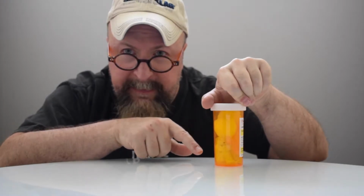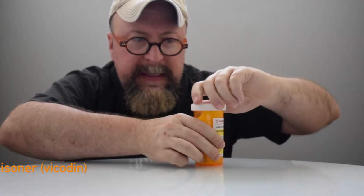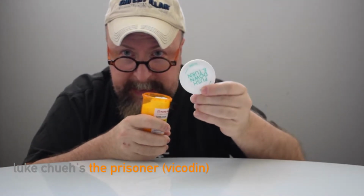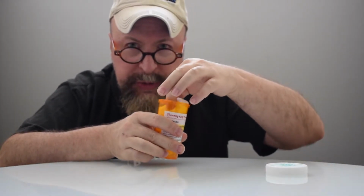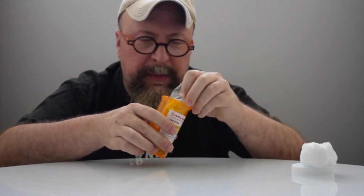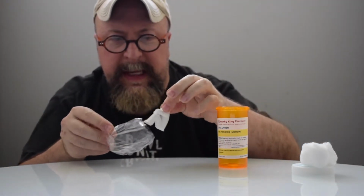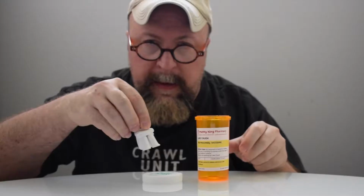This is the latest from Luke Chueh with toy maker Monkey King, and it is his little bear figure tucked away inside of a pill bottle. Check it out. So it's basically a real pill bottle. So you can see the top here. It comes with 2 cotton balls inside, which you might find in one of your pill bottles. And inside you get this little tiny resin figure.